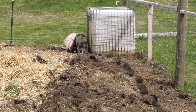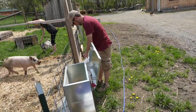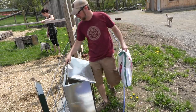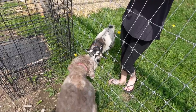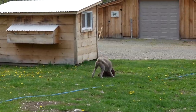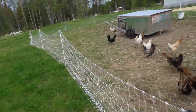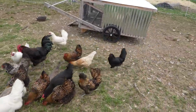What are you two doing? They found something good over there to dig for. Yeah, you two girls! More grain. Does he smell good, Pluto? You saying hello? What do you ladies think? I'm gonna let the grass over here grow a little bit higher, and then we'll move ya. Soon, the grass should be thicker over here.